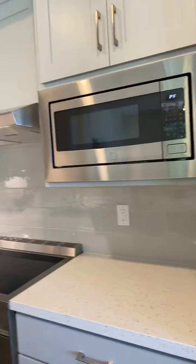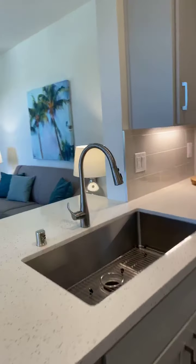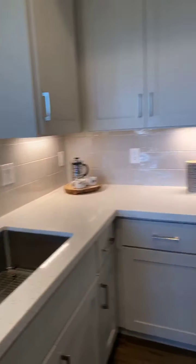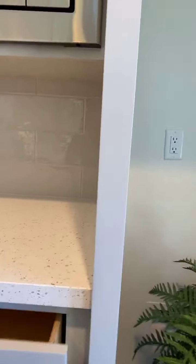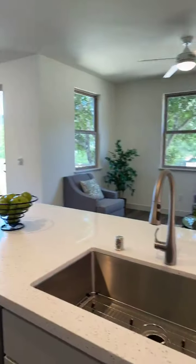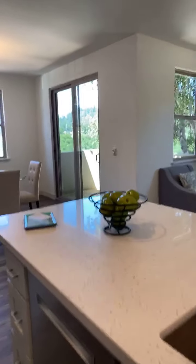You'll see the stainless steel appliances. This is an Elkay brand kitchen sink. And you'll see there's just a ton of storage in here. And these cabinets, again, are custom cabinets, soft close. And you can just do so much cooking and entertaining. This breakfast bar is absolutely perfect.